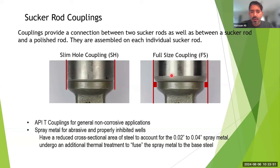You can see that the OD of the coupling is bigger than the OD of the rod. Now, there are different design considerations when we are selecting either of the couplings. Slim hole couplings are primarily used when you don't have very high rod loads, because it has less metal, so the strength of the coupling is slightly lower as well. It is used when you have very tight tubing restrictions, because the bigger the coupling is, the less flow is going to go past it, and it can pose a flow restriction. So you select a slim hole coupling when you have a smaller tubing and restrictions in your flow. But when you have a bigger tubing and you don't have a lot of restriction on the flow, then we use what we call an FST, or a full size T coupling.